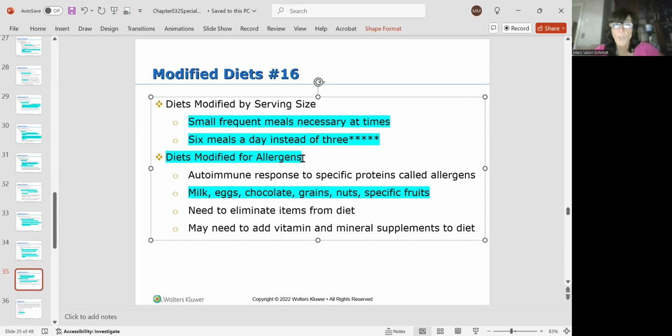Then there are diets that are modified because of allergies or allergens. So people that are allergic to eggs or chocolate or grains or nuts, peanuts, specific fruits, those kinds of things, they would have to eliminate those from their diet.